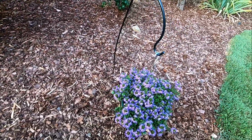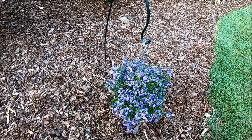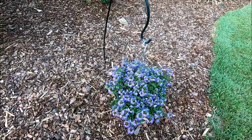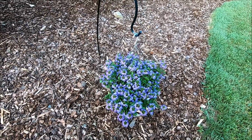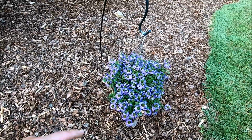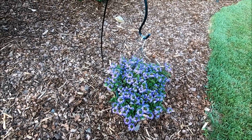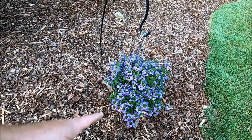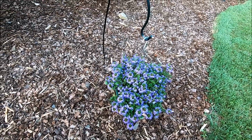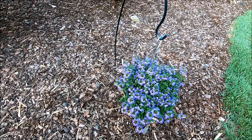And got a little flower here. I think this is called a fan flower. We had a sale there at the greenhouse where I work, and I picked these out and brought them home. We did have a petunia in this basket, and it got root bound and was looking rough, so I just took it out and put this in place of it.